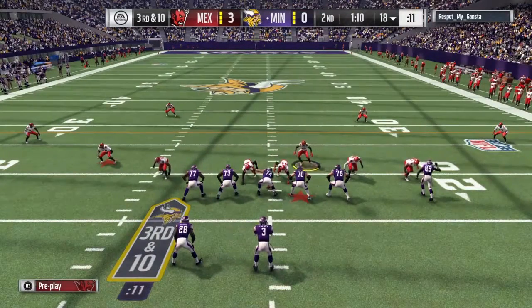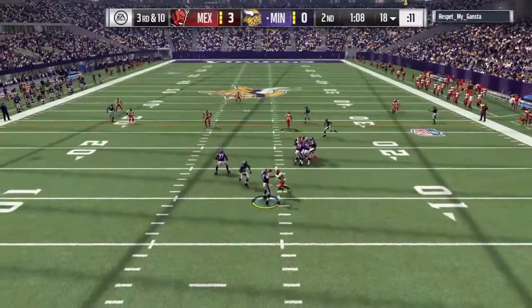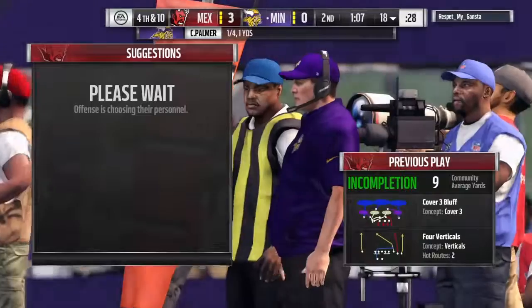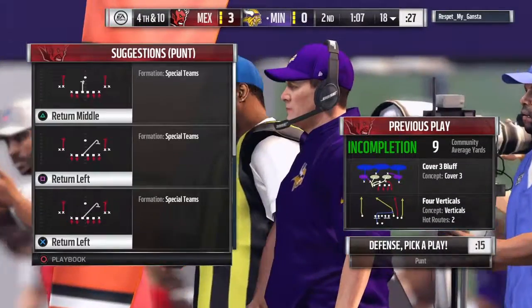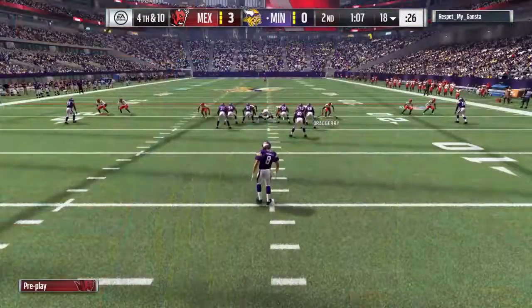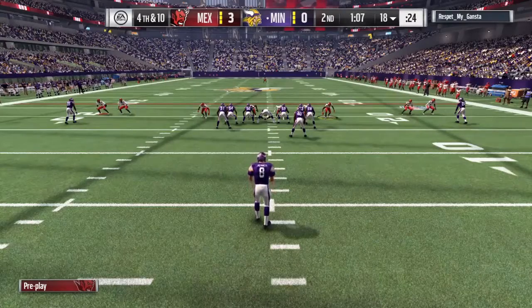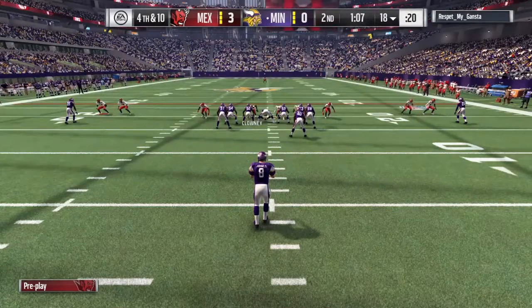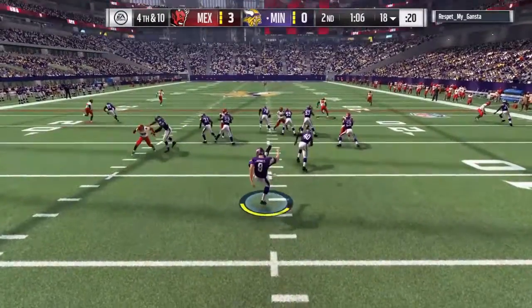And now out comes Minnesota. And you got to think, if this is anything other than just taking a knee, I'd be very surprised. Yeah, they've got enough to talk about at the half. Why do anything else? Let's get out of there. Final play of the half.